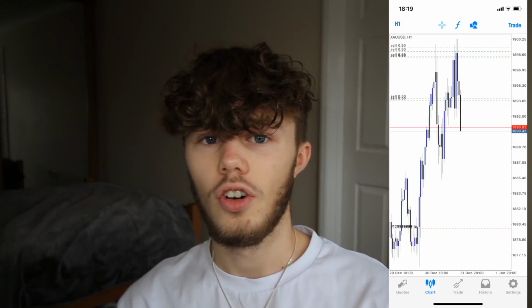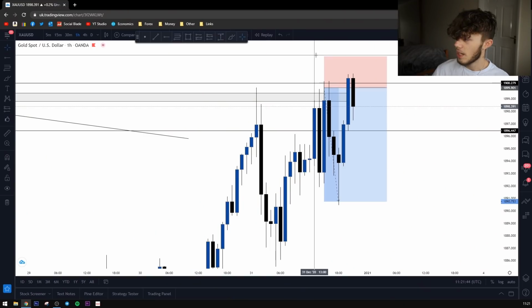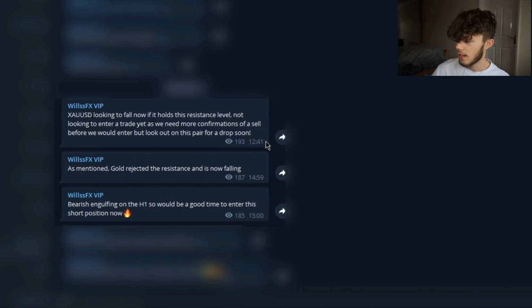I'll pop up a screenshot here of my MT4, because people just say it's fake if I just show charts and stuff. You know what people are like. I did actually call it in my VIP group. I said I'll quickly get it up, at 12 o'clock yesterday, obviously midday, so before gold had its move.